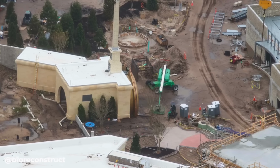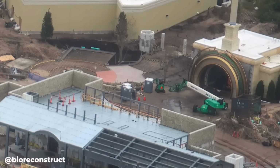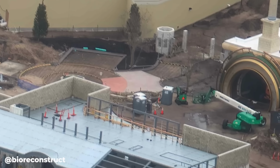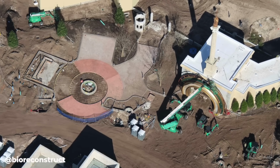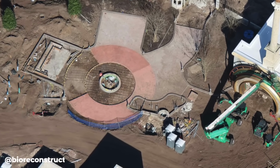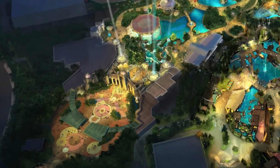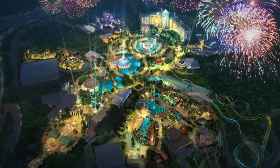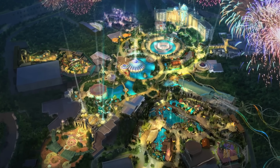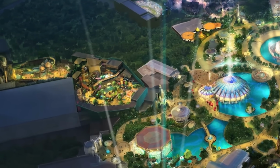And not only was the entrance beacon installed, but it looks like we have the beginning of another colorful pattern concrete area outside the land, just like we've seen be built over at Starfall Racers. So this seems to be a theme we are likely to see in each land. And in fact, if we take a look at the concept art, we can actually see these pattern concrete areas represented in the concept art. So this is likely something we are going to see in many parts of Epic Universe.